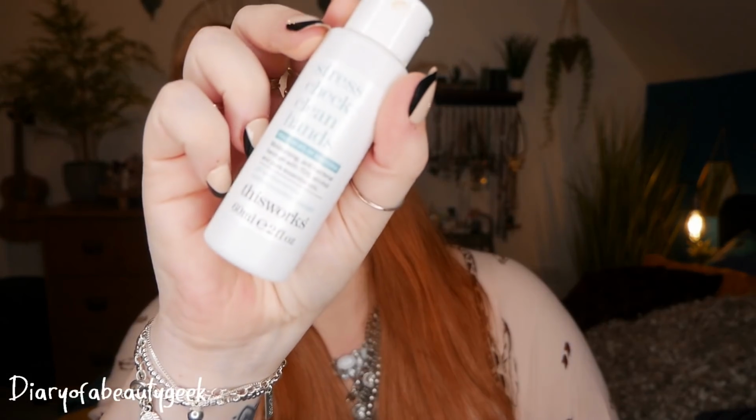Next, we've got a product from This Works, and this is a Stress Check Clean Hands. This is a moisturising antibacterial hand gel with 70% alcohol and pure essential oils, and there's 60 ml there.